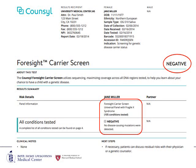This is just one example of what these reports look like and what they should look like. So we like to see on these reports a very clear indication of whether the patient was found to be negative for the conditions, or high risk, or carrier for any of the included conditions. We also like to see that the number of conditions is specified clearly on the report. So this is an example of a negative result for a patient who had a large 105 condition panel performed.